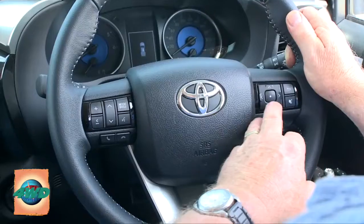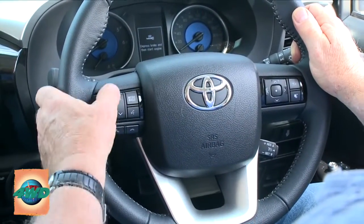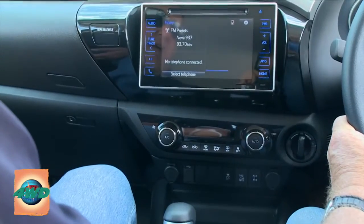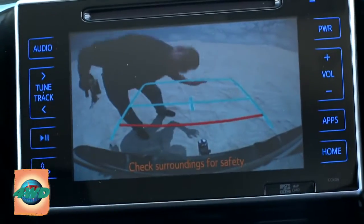It's got the controls on the steering wheel as well, so you can do your compass and your economy readings and all that sort of thing. Plus you're up and down on the radio. It's got this lovely dash unit here. What do you think about that? I like big, eh? Yeah, it's a big touchscreen. It's fixed so you can't angle it, but that doesn't seem to matter.